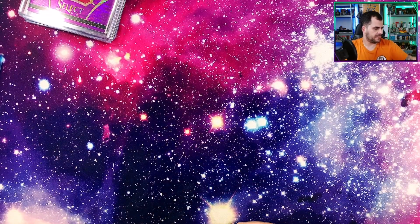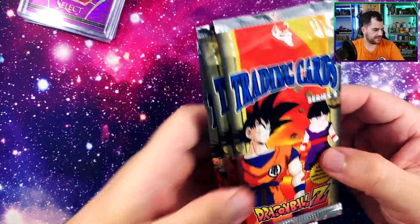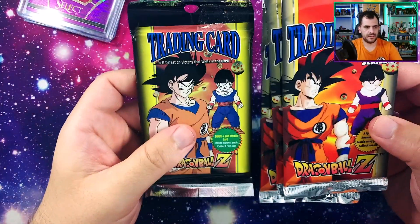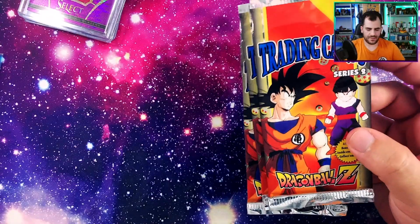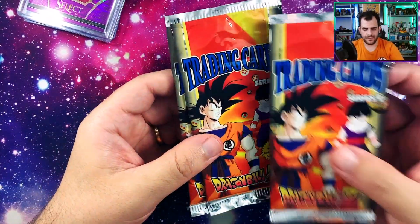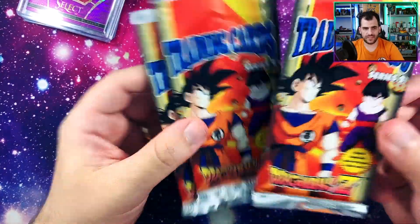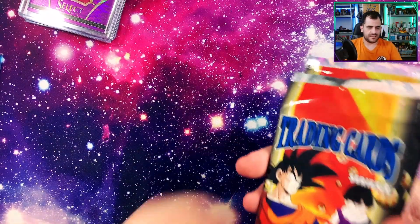Now, a different seller, again, I needed a Series 2. So this is basically the same pack as this one, except this pack has the silver card, this pack has the gold card. Now, I also needed one of these, and I was having a hard time finding one here in Australia, so I picked these up. I'll keep one for the collection, sell the other 2. I'm not going to bust those because I've already done some of those on the channel.